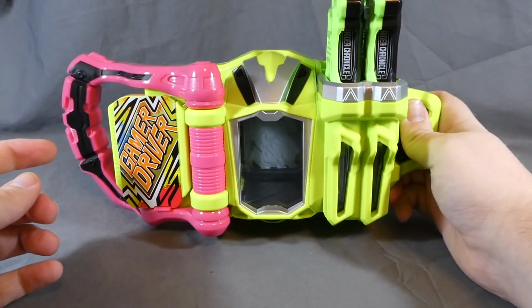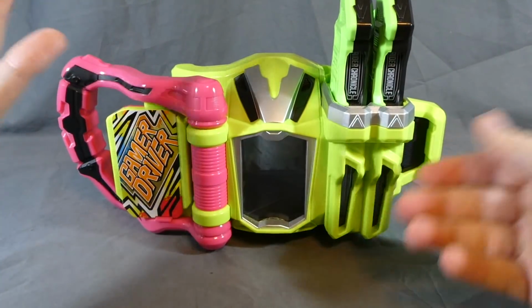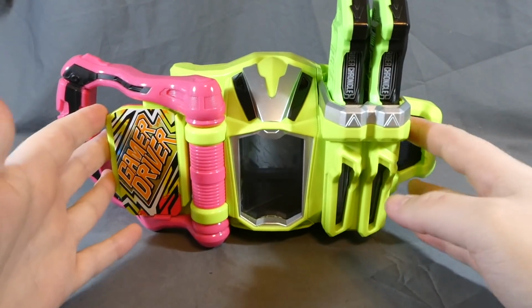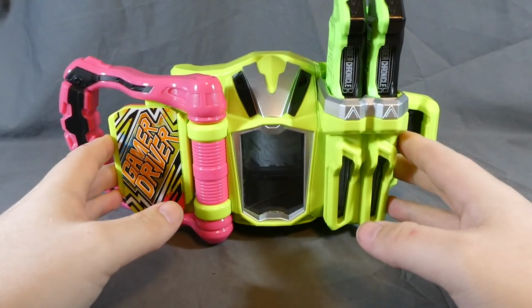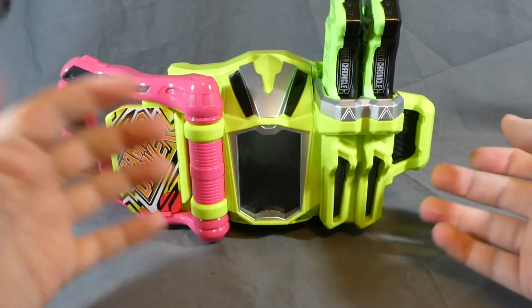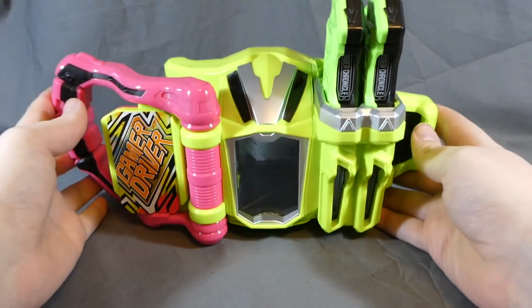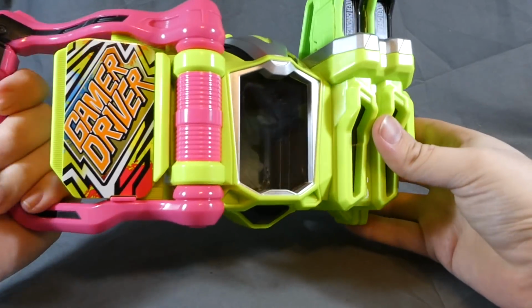Really, really cool. Unfortunately, it doesn't have any sound clips while transforming or after transforming or anything like that. The sound clips are purely in that voice mode function, which is a little bit of a shame. It would have been cool to hear Taiga talk when you did this, or Nico talk when you did the other thing, or whatever it may be. So there's a lot of cool things that they could have done in this that they didn't, but it's still a very, very cool Gashat.